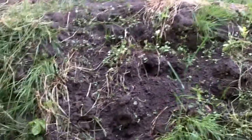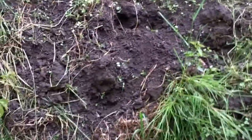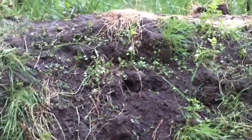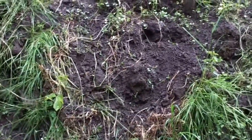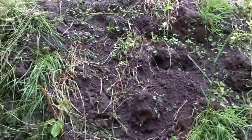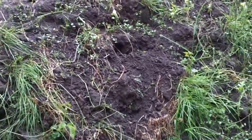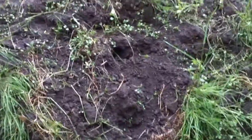My other enemy, as much as I like my little mousy, there's been some mouse action here. They dig little holes. The pheasants do a different job. The pheasants kick out an entire area, but the mice dig specific holes. So I can tell the difference between the mouse damage and the pheasant damage, because usually the pheasant damage is a wide area where they've kicked things out, and the mouse damage is like those two little holes that they've dug in there.